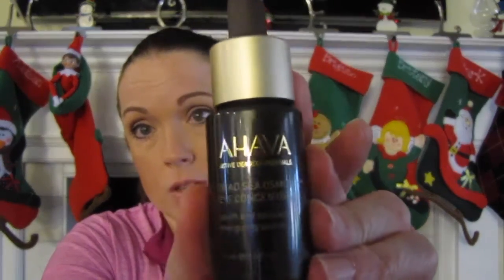Okay, now this, I have not been using long enough to give a full review, but I just really am liking it so far. It's the Ahava Dead Sea Osmoter Eye Concentrate. This is a serum that I put under my eyes and around my eyes morning and evening before I put my eye cream on. I'm going to use it for longer just to get a full accurate review, and then I'll give you that. But so far I really am liking it, and I guess I could show you.